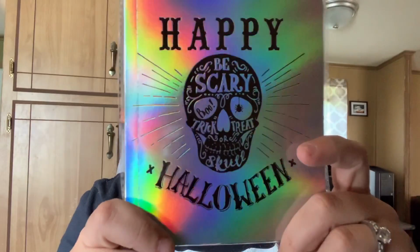Oh, real quick, I knew I forgot something. I just moved this and I seen it. I forgot to show y'all this that I got from the Dollar Tree as well. How could I forget? Look at this sugar skull. Look at it. It's a notebook. I'm going to be using this for all of my orders. Super obsessed. I seen this and I was so excited.